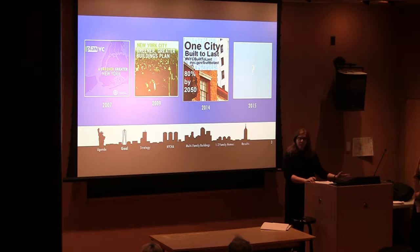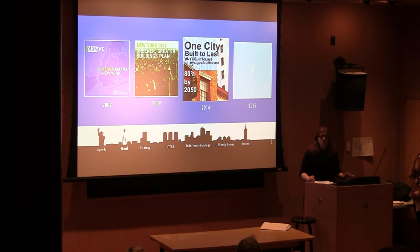The number actually comes from the Intergovernmental Panel on Climate Change's metrics. That's the maximum level that we can have in order to keep global warming from catastrophic levels. It's so important that Mayor de Blasio picked this number because it's really ambitious. New York City is the largest city to make this commitment to such an ambitious reduction in greenhouse gases, and we think that there needs to be a lot more done in order to really make sure that this happens in New York City.